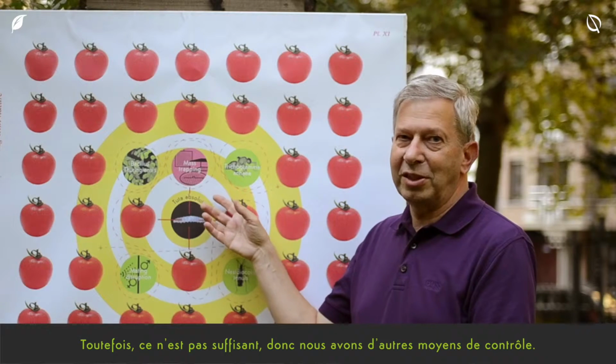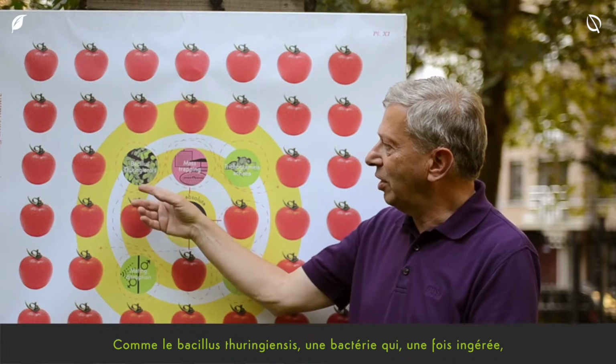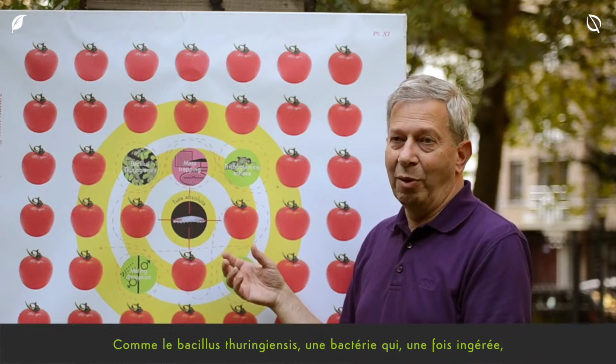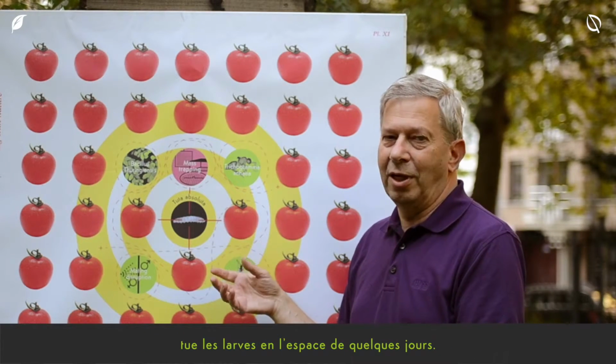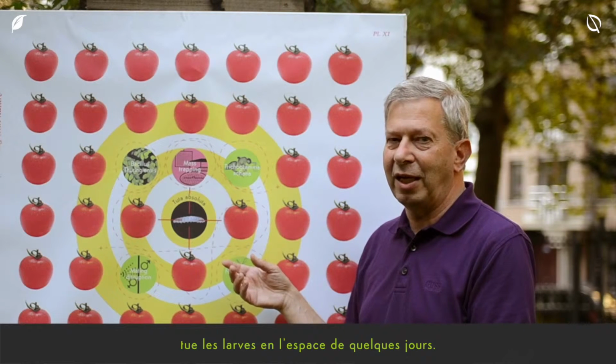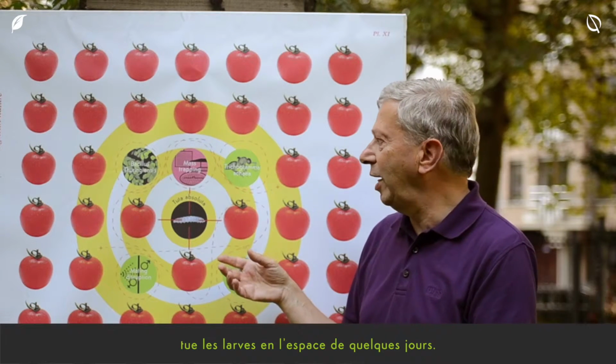If this is not sufficient, we have a number of other tools that can help controlling this pest, like Bacillus thuringiensis, which is based on a bacteria that, when eaten, kills the larvae of this moth. They will actually stop feeding on the plant very quickly after they have ingested a little bit of this bacterium, and they will die after a few days.